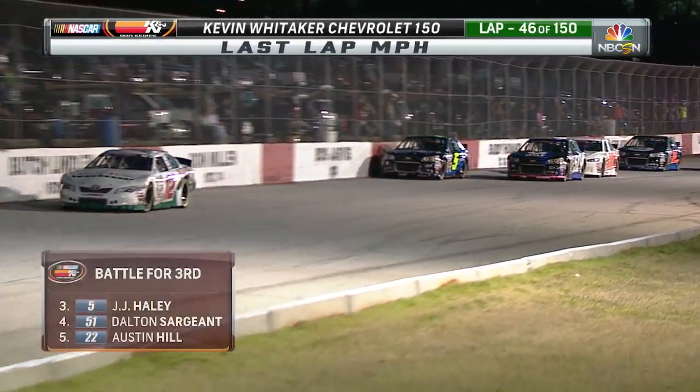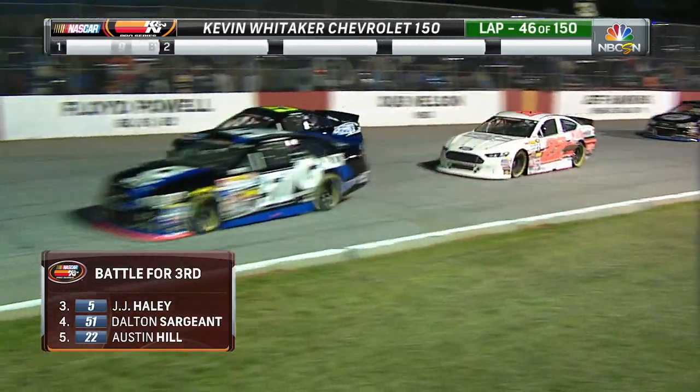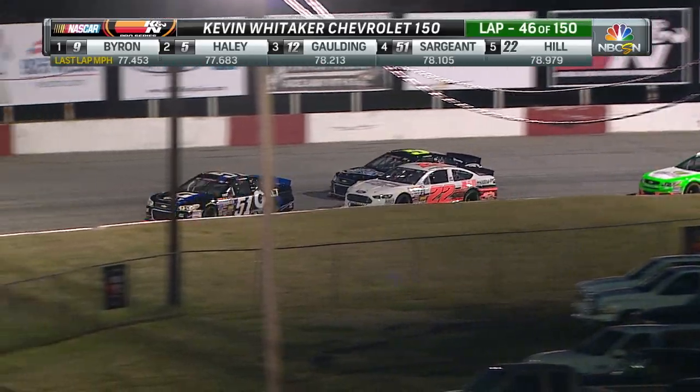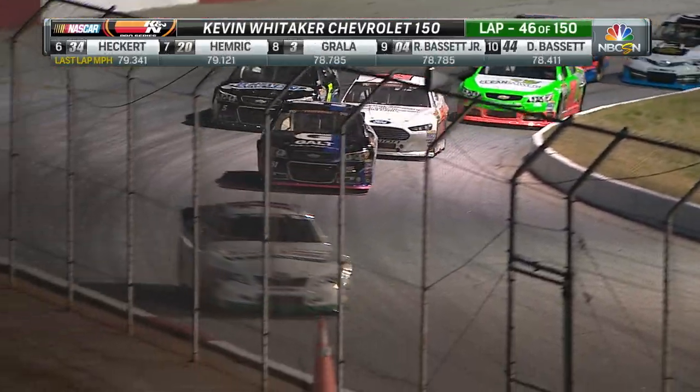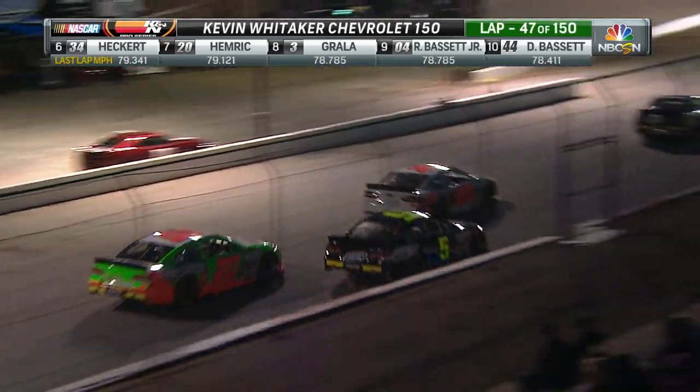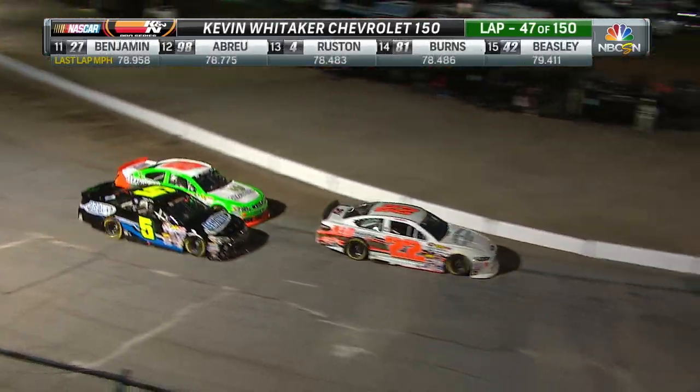But I thought the 5, he made a mistake, a young driver mistake. Sometimes slow down, don't try to make the pass when it's not the right place to make the pass. He tried to push the pass instead of letting it happen naturally. When that happened, that opened the door, and now he's losing a bunch of spots. 4 positions lost for J.J. Haley.